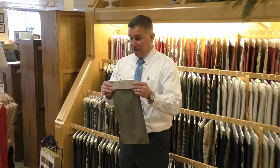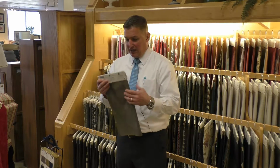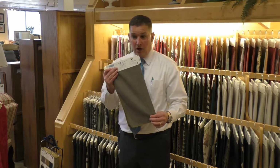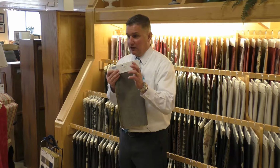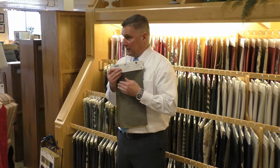These fabrics are warranted from stains like wine, ketchup, things like that. If they get on it, they literally will ball up and roll off. And the way to clean the fabric, you take a clean wet cloth and you dab it. Never rub. You just dab it, and it comes right off.